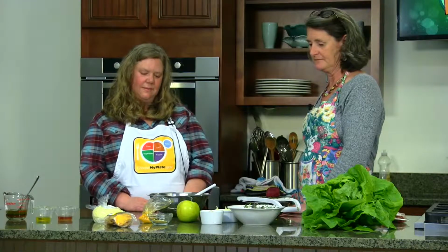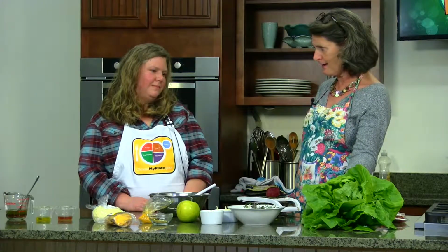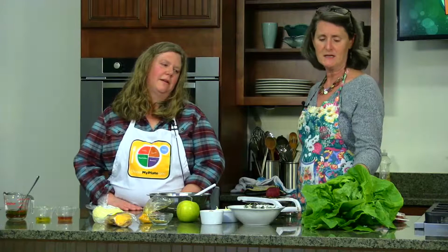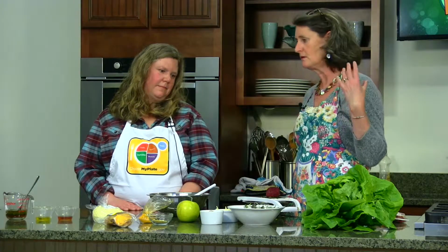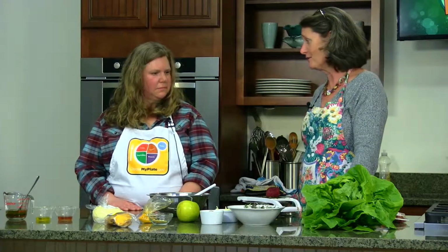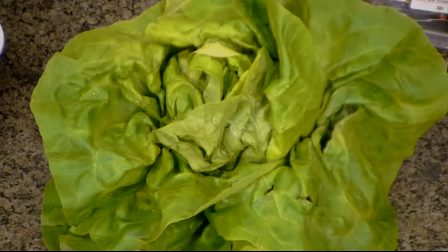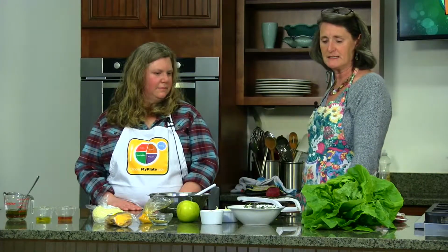Excellent. So greens, there are so many different greens that you can use for a base for your salad, whether it be romaine, spinach, arugula, or Swiss chard. Any of our plant-based foods are just so healthy and good for us, loaded with so many phytonutrients, those nutrients that help boost our immune system and anti-inflammatory properties.